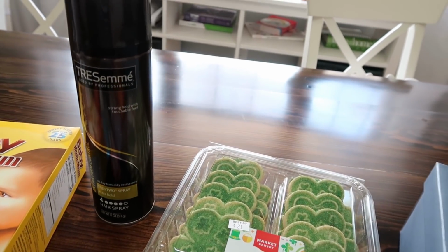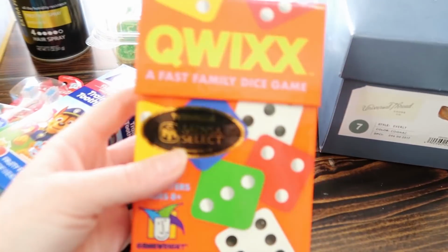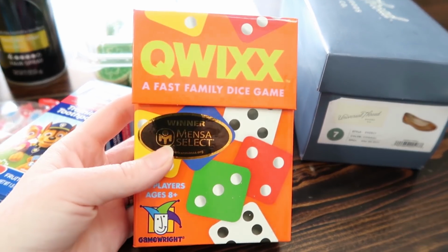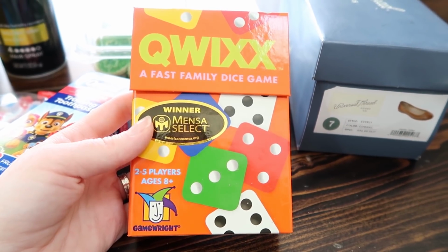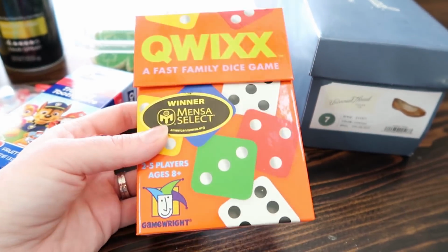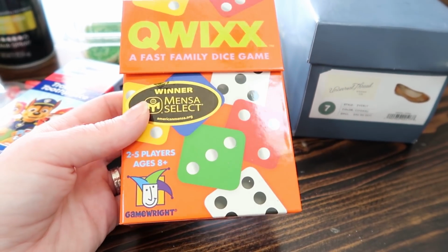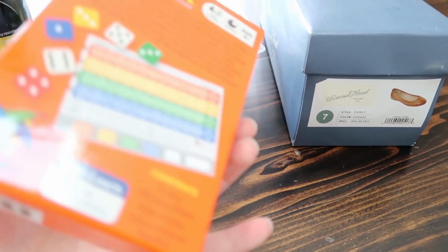We need some hairspray for Celia's hair for dance recitals. San and I are trying to do more date nights at home now. He is not a big game player. I like games. I grew up playing lots of games. We played Scrabble last night. It was fun, but it wasn't like we were laughing or anything. We'd like to find a game that's good for 2 players, that's fun and interactive.